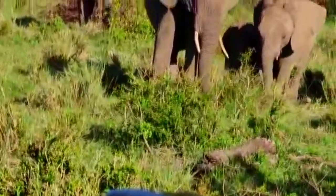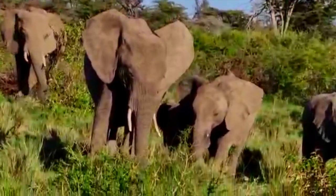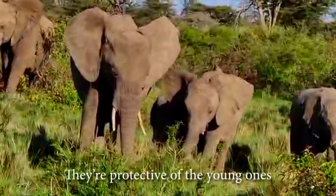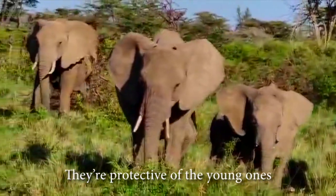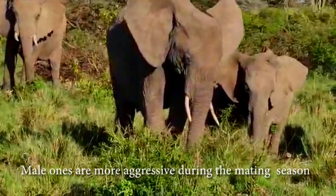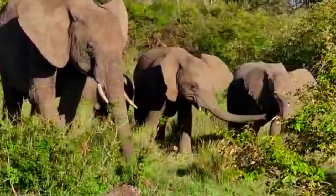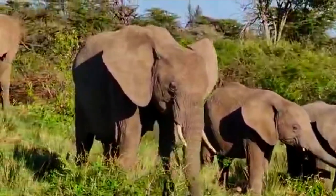Who are normally aggressive, is it male or female? The females, because of their young, are very protective. For the males, it's when they are in what we call the musth season. Musth is when they are ready to mate, so they produce a great secretion, which makes his testosterone level shoot up. That's making him very aggressive.